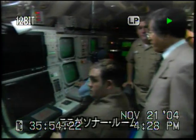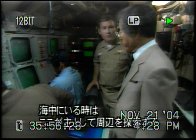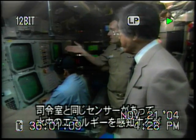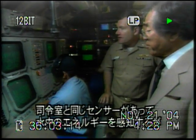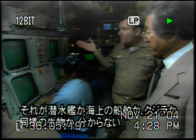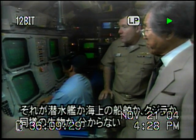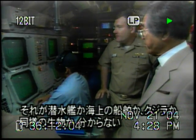And this is our sonar room, and whenever we're submerged, this really is our primary means of sensing what the environment is like. And similar in control, we have sensors which allow us to detect energy in the water, but you never know whether it's going to be a submarine, whether it's going to be a surface ship, or a whale, or some other type of biologics.